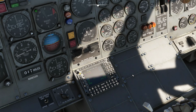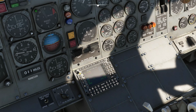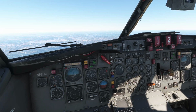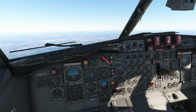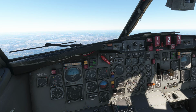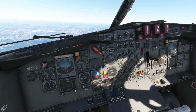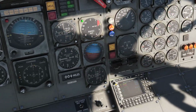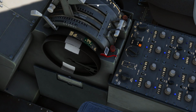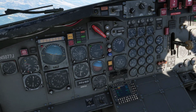Passing Azons, FIDEC, and then after that will be Lewin, and Lewin at 6. So should be making the left-hand turn onto the downwind. And here we go, starting that left-hand turn. Going to Lewin, and we need to be at 6, so let's get down. 6 at Lewin, speed 210.